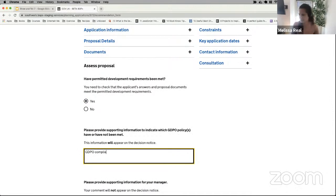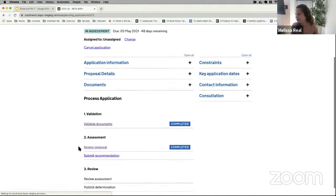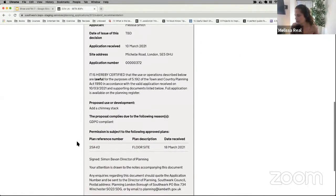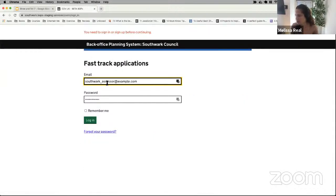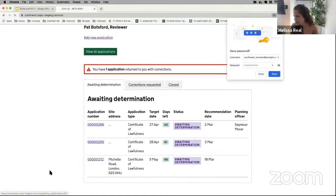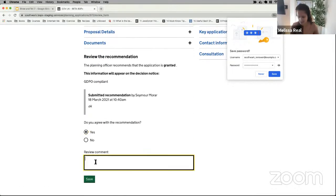GDPO compliant. We'll say, okay. We'll submit the recommendation. And now we have the document reference over here. We'll submit it to the manager and we'll quickly log in as a manager. Let's find Michelle's Road. And now review it. Yes, okay.